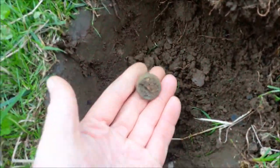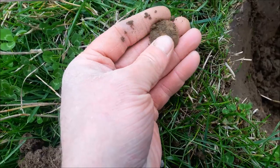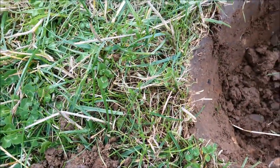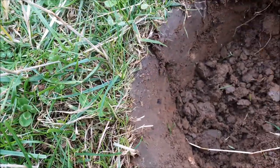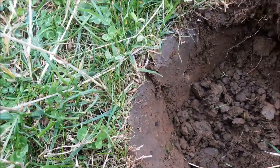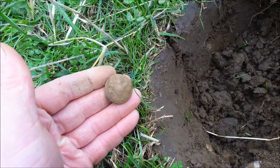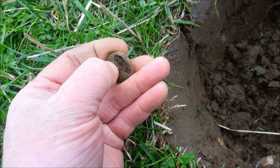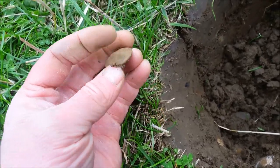Right, we've got a button. It's a military button. Yep, we've got some sort of service button here. Oh, good condition. I think that's a general service badge. Struggling to tell just what that is. And I don't really know much about these. Alright, we'll deal with that in the roundup. But that's in good condition. Oh, do you know what? I think it's still got the shank intact. Ah, it does. Still got the butt on the back. Brilliant.